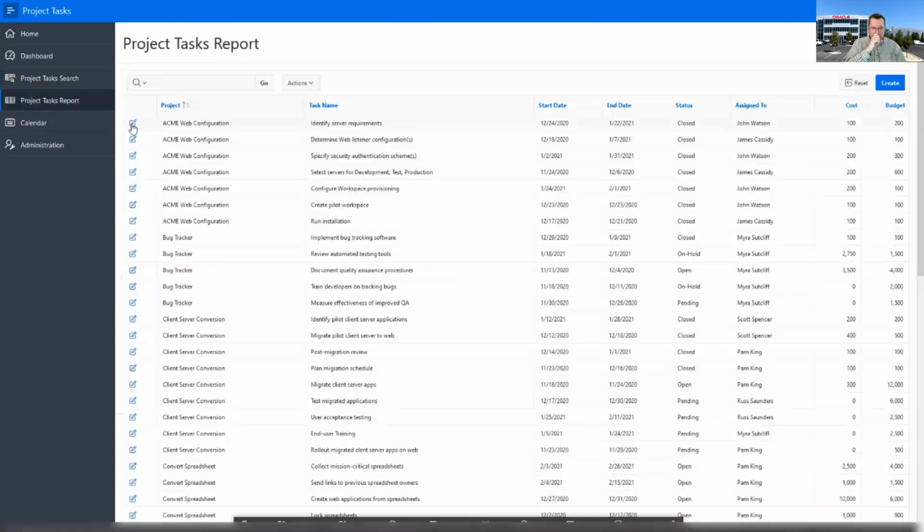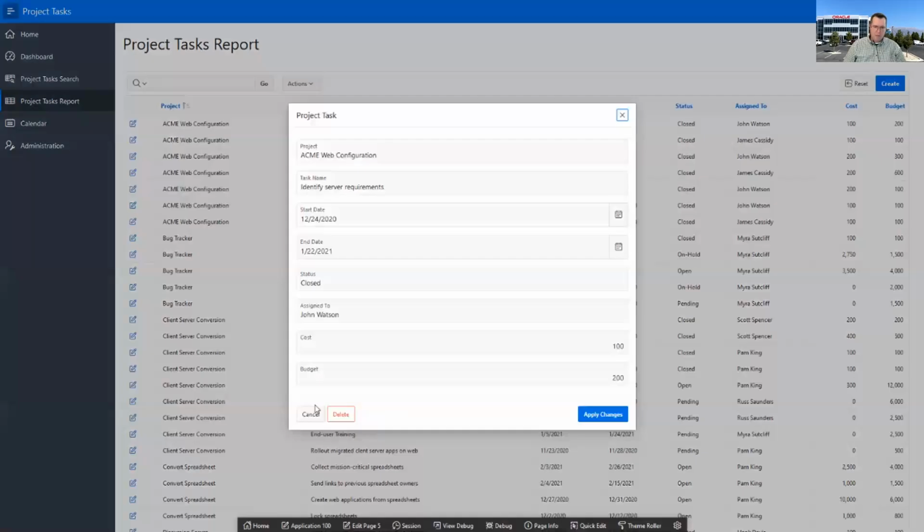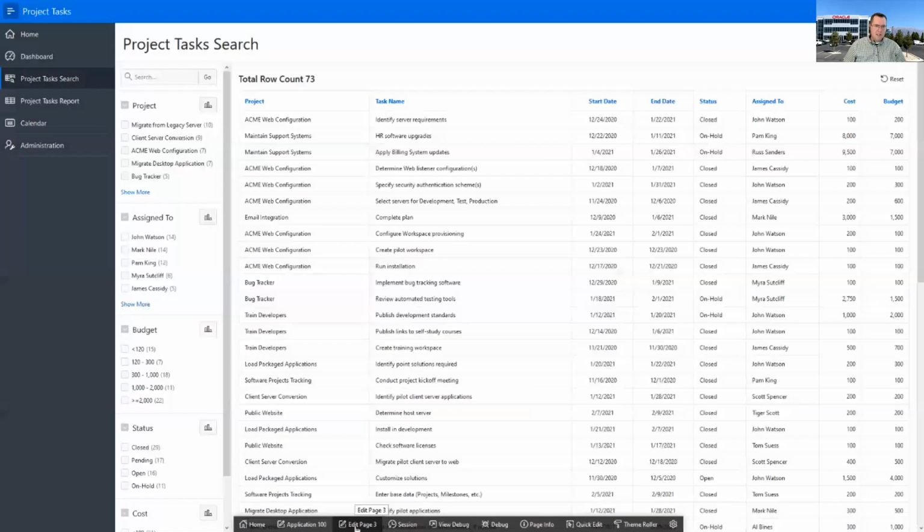If I click on project task report, this is a full report of all my data. I can page through it. I can create new records by clicking on the create button on the right. I can edit an existing record. If I just click on the edit icon, it will show me a form that was generated. This also was all automatically generated for me, so I can add or edit records very easily. So very nice report capability.